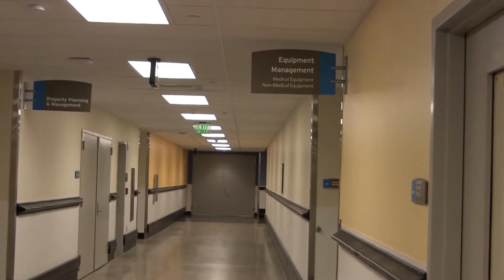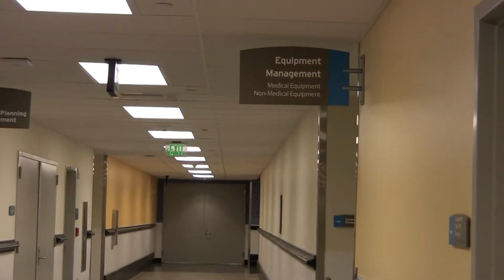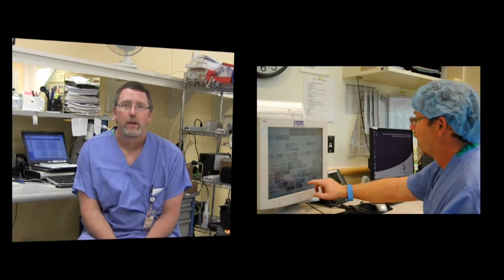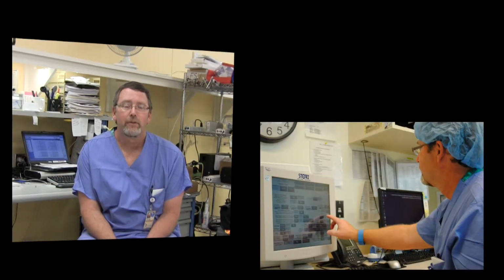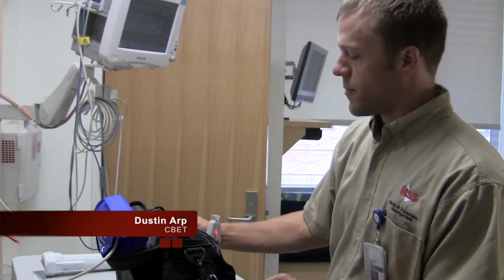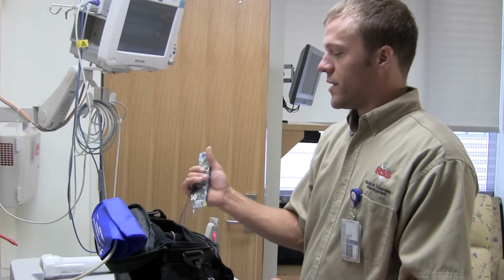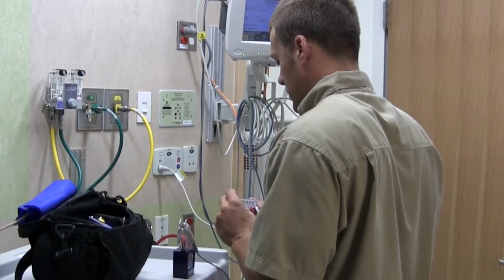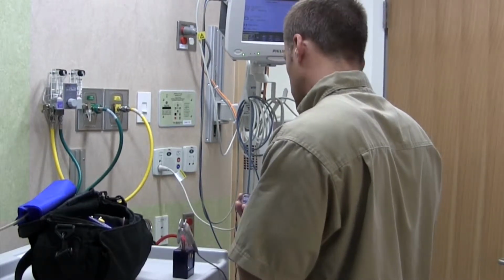We had a generator test for our East Tower, and tonight I've been assisting as needed, but primarily working on Omnicells that failed to come back up during the power loss. So it's an MP50 monitor up here in the NICU. I basically have my ECG simulator and my SpO2 simulator. I'm simulating low and high alarms just to make sure all the alarm limits are working.